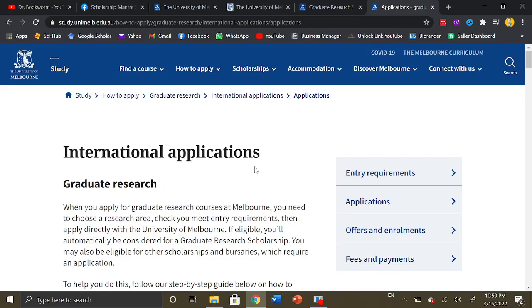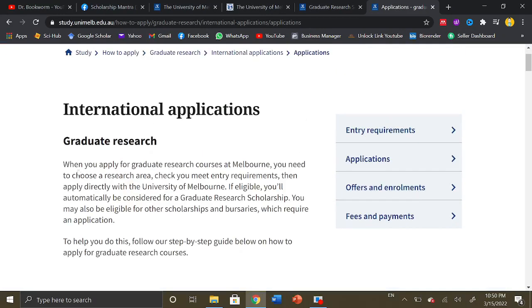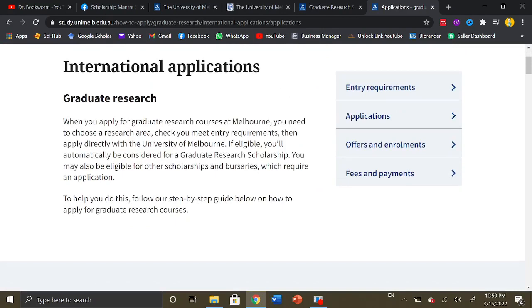here we have the international applications and the application process. So when you apply for graduate research courses at Melbourne, you need to choose a research area, check you meet entry requirements, then apply directly with the University of Melbourne. If eligible, you will automatically be considered for a graduate research scholarship. However, to be eligible for other scholarships and bursaries, you are required to submit a separate application. So for graduate research scholarship, you will be automatically considered. For the rest of the other scholarships, you need to submit a separate application after submitting your admission application.